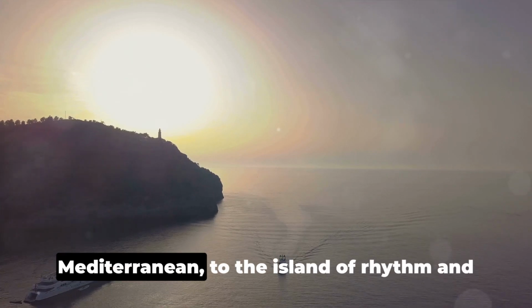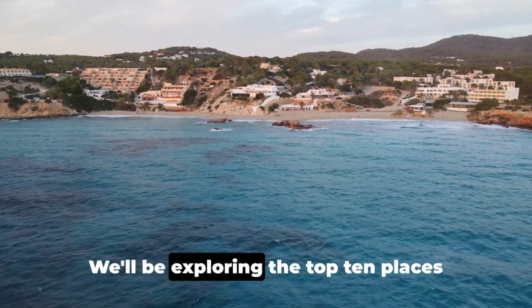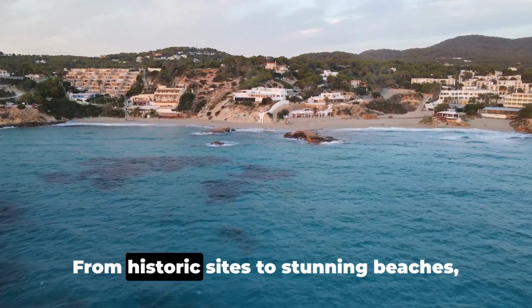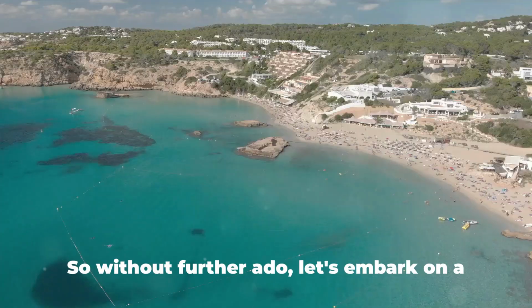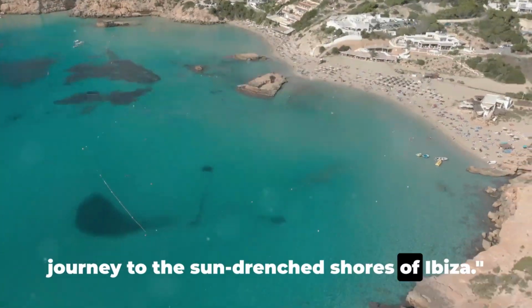Today, we're heading to the Mediterranean, to the island of rhythm and sun, Ibiza. We'll be exploring the top 10 places that make this island a paradise for travelers. From historic sites to stunning beaches, each spot has its own unique charm. So without further ado, let's embark on a journey to the sun-drenched shores of Ibiza.